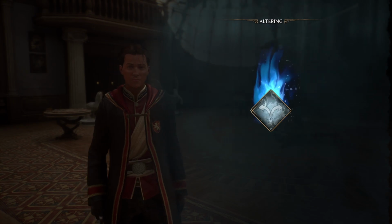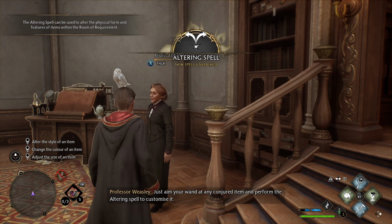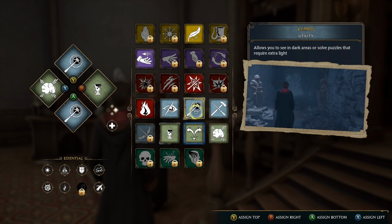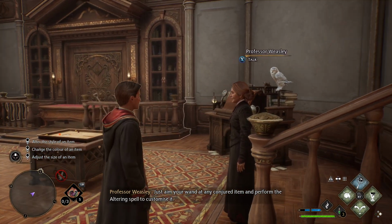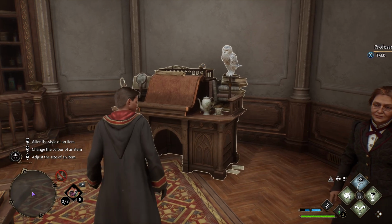Nailed it. Just aim your wand at any... Can we use the altering spell to alter people? And perform the altering spell to customize it. Alter the style of an item. Change the colour of an item. Adjust the size of an item.